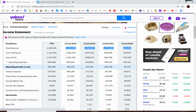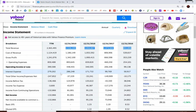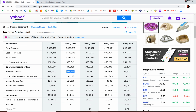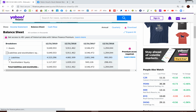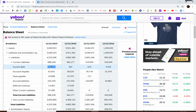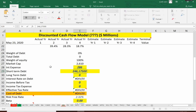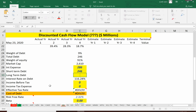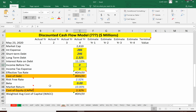Now we need to figure out what to discount the future cash flows by. So let's get the interest expense that they pay on their debt. So $286 million on the debt. And then let's see how much debt they have. So we first need short-term debt, which is debt due within a year. And that's $246 million. And long-term debt, which is debt due beyond a year, that's $2.3 billion. So they pay a hefty interest rate on the debt. So they must have a bad rating, because that's one of the highest interest rates I've seen, 11.13%. That indicates it's a risky investment.